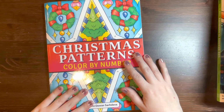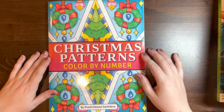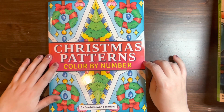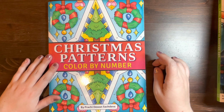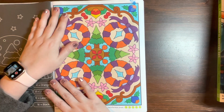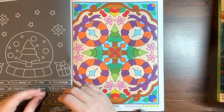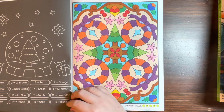Next is from a book from his wife, Prachi Dewan Sachdeva. This is the Christmas Patterns color by number. This is the very first Christmas book that I picked out as soon as it came out. Love, love, love, absolutely love this book. This is obviously a larger book in scale, but the colors and the patterns in here are fantastic.